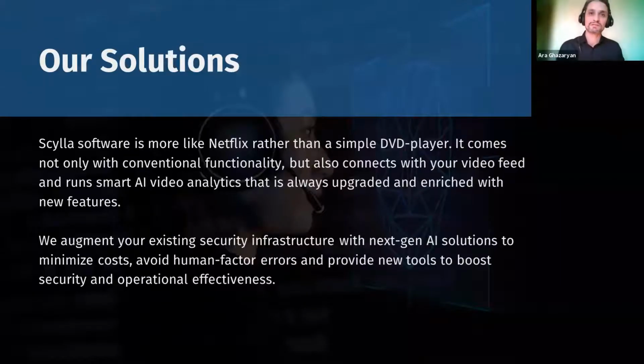So the solutions themselves, what do we provide? AI is a fancy word, and computer vision is very capable, and most likely you are one way or the other acquainted with that. What we would like to say is that Scylla is like Netflix rather than a simple DVD player. There is a usage for a DVD player, of course, but it's very strict and limited in functionality. It does the job, but only this one. What Scylla does is provide you additional features, and all these features are flexible. You can combine, choose, mix and match according to your use case.